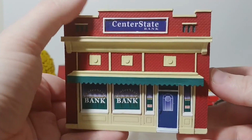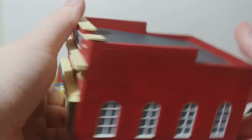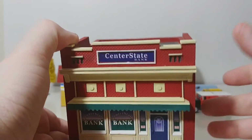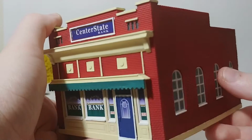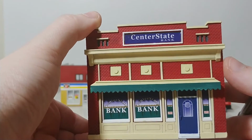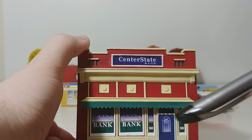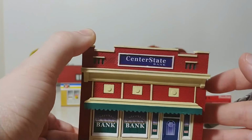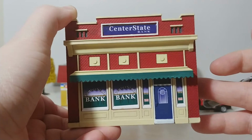It's a shame that these windows actually aren't see-through, because there are plenty of kits available for interior decorating, where you can have tables, where you could actually model some bank tellers and things like that, which would be really, really cool. But at the same time, at this affordable price point, you really can't complain too much. And again, you can have your own decals and make this a Key Bank, for example, a General Electric Credit Union, whatever bank you use or would like to use.